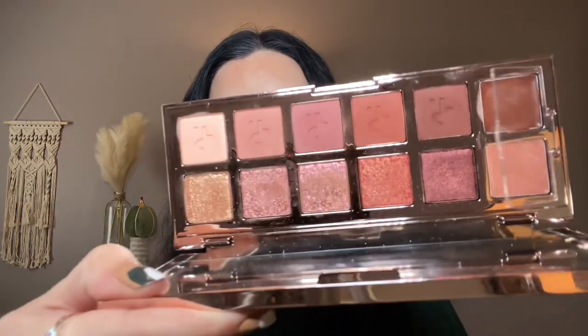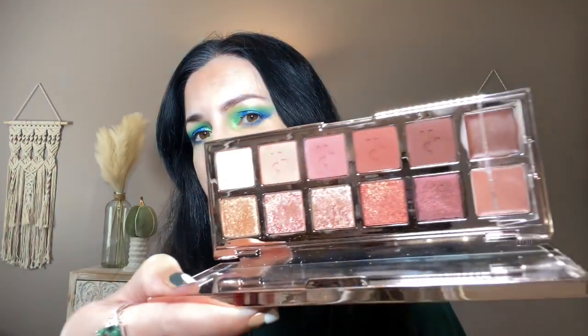Okay, also Patrick Ta. I do not have the first Major Dimension palette, but the Major Dimension 2 is absolutely gorgeous. If you like neutrals that are leaning pink, it's not that pink, to be honest. I did a review and look on this palette when it first released a few months ago, so you can check that video out.